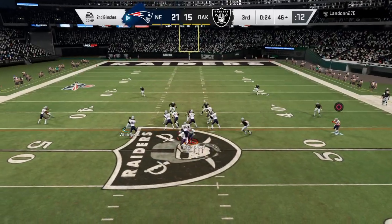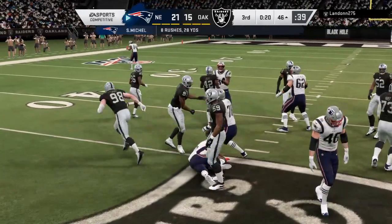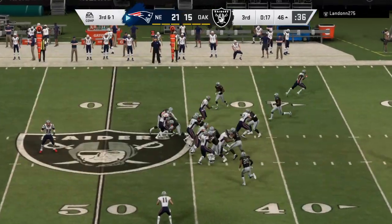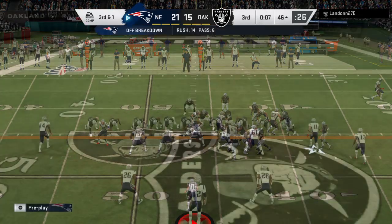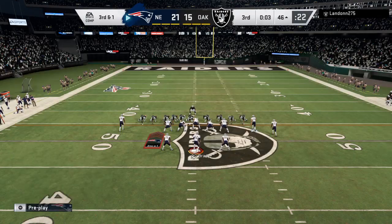Hey, 66. Brady gives to Michel. Looking for a seam, but finding none. He'll get back to the line of scrimmage, and that's it. No gain on the play, and now they're faced with a 3rd and 1. And this should be the final play before the quarter ends.